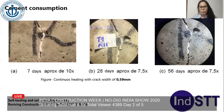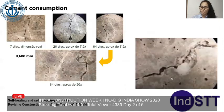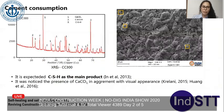So we did a huge experimental procedure, and we were analyzing the cement consumption, for example, and it was able to promote the continuous healing of cracks of 0.59 millimeters. We also evaluated superficial irregularity. It was good to form the product because of the continuous presence of water, and the size was 1.2 millimeters, which is really good for being above 1 millimeter. That's usually what we have in the bibliography. And we did the XRD analysis, and we checked that there's CaSH, CSH, and calcium carbonate. Also, the shape is okay with what was expected.